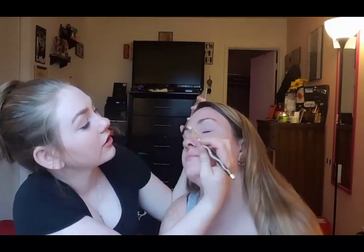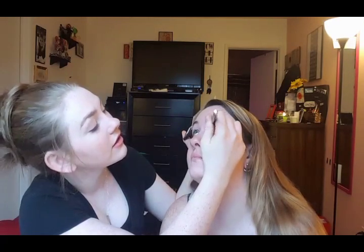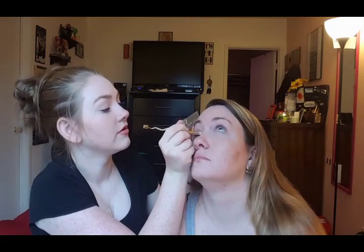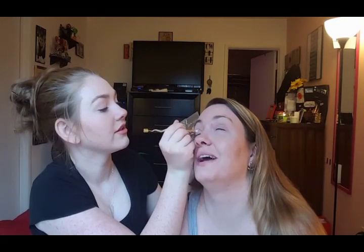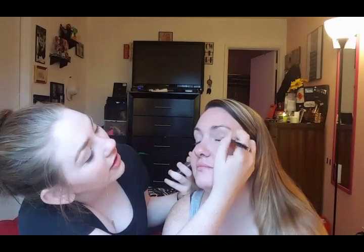Okay. Then I take a thinner brush like this. And I use this color, it's almost gone, it's like a light brown, and I put it in the crease. Open your eyes. I can't open my eyes while you're putting eyeshadow on me. Okay, whatever. And then I take the same brush that I used to put on the light color to just blend it all out.